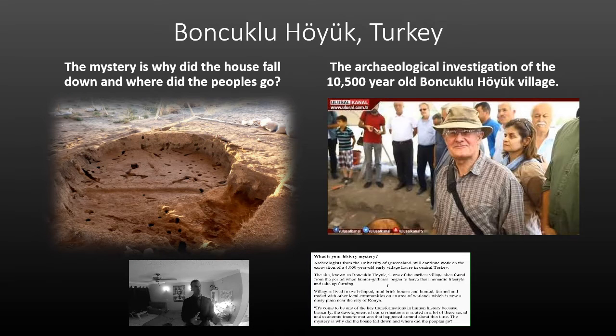Now, Kim, thank you. This is a great history mystery that I was completely unaware of. However, your definition of the mystery, why did the house fall down and where did the people go, from your work sample is a bit vague. So with correct historical terms, I suggest implementing the archaeological investigation of the 10,500-year-old Bonkuklu Hayuku village. Now let's have a look at some investigation taking place.